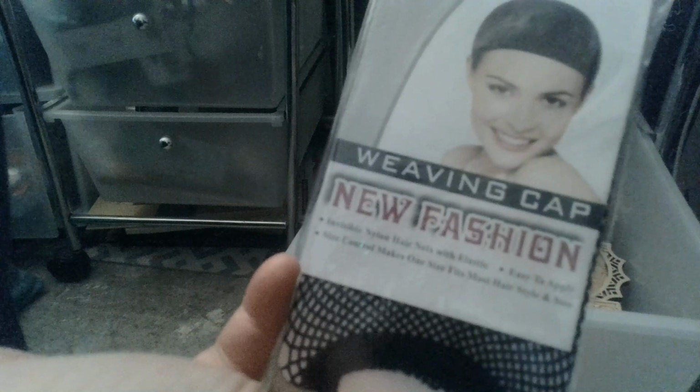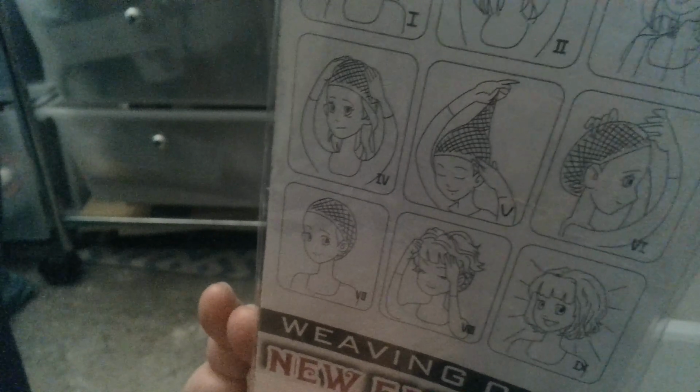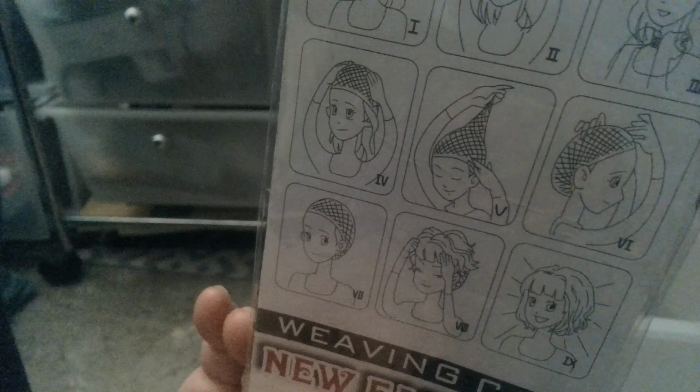Okay, next there's something called a weaving cap. I don't really understand. Oh, look, there's directions on the back. So I'm guessing if you know what it is, you are familiar with this. I think it has something to do with wigs or hair extensions or something like that. No shame in it. Cool mesh. After all, we change our clothes. Why not change our hair?